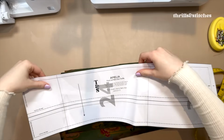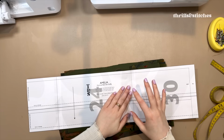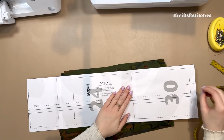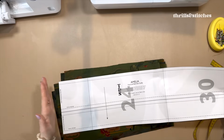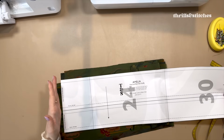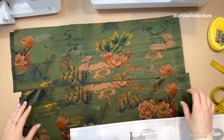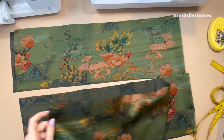This is our skirt ruffle piece. It looks like this. This comes in 3 size categories, so extra small to small, medium to large, and extra large to 3XL. Now you have one side that is your center front and center back, which means that you need to cut 2 pieces on a fold like this. So when I open this up, you can see I have one long panel.